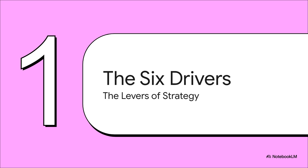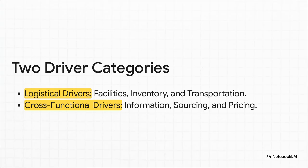Section 1, the 6 drivers. Think of these as the levers of strategy. Now, these 6 drivers fall into 2 main categories. First, you've got the logistical drivers. Think of these as the muscle of the operation: the facilities, the inventory, and the transportation that physically move all the stuff. Then you have the cross-functional drivers, and these act like the brains: the information, the sourcing decisions, and the pricing that coordinate the entire show.